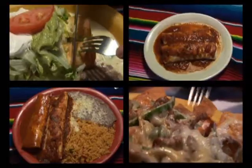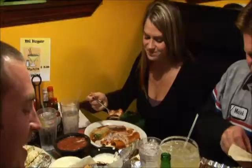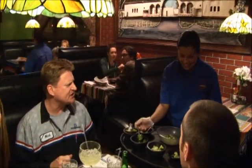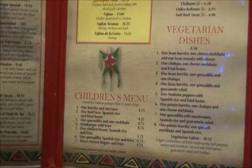You'll find sizzling fajitas here, as well as delicious nachos, chimichangas, burritos, tacos, and much more, including their great lunch and dinner combinations. And don't forget to ask for tableside guacamole service to add some extra taste to your chips or your meal. Mi Hogar also features kids menus and lots of options for vegetarians.